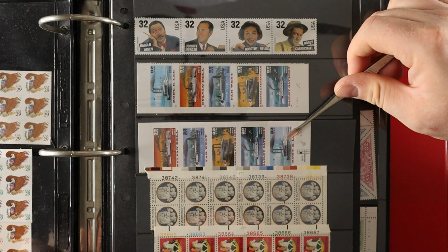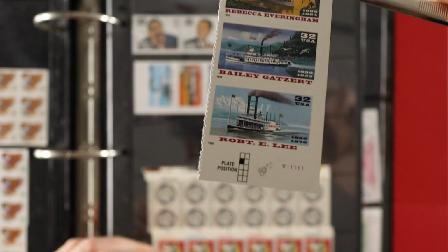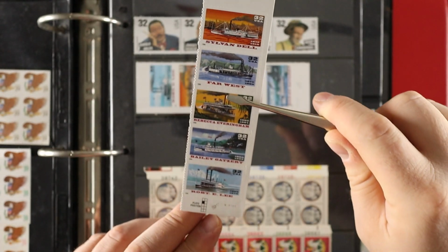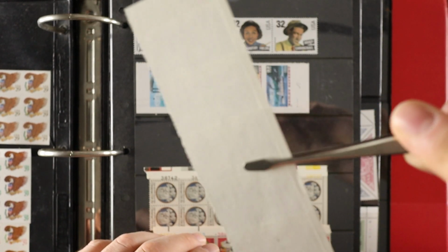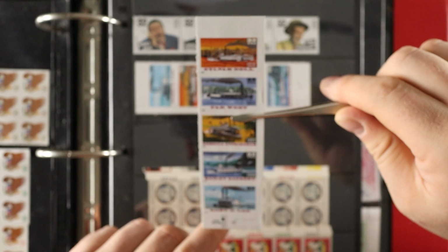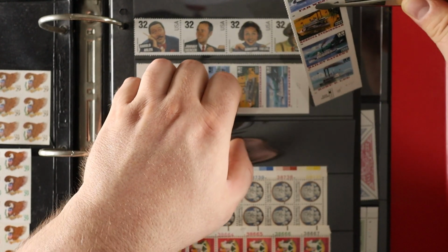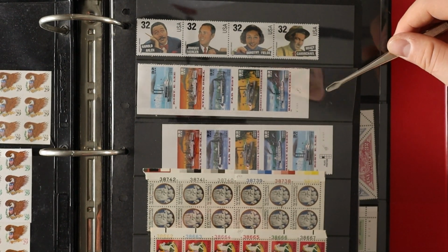It has the plate position on it. I do like that. It's cool that they added that kind of information. He wrote $80 on this. You can see the die cut on the back, the kind of wavy line. So these are self-adhesives. $80. That seems a little bit optimistic. What about this one?